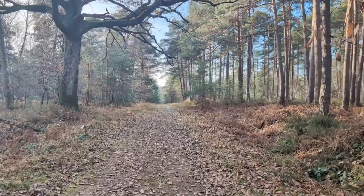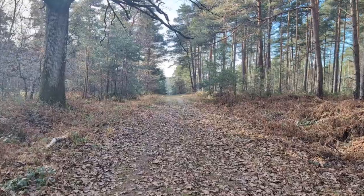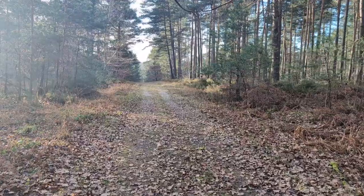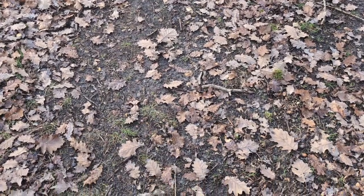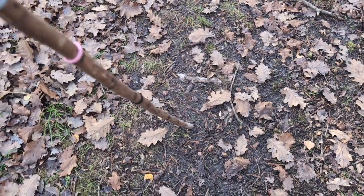So first, you see here that I'm walking on some trails that are actually with a soil that is quite hard, so the substrate doesn't register really well the prints, the tracks of the animals that are passing by.